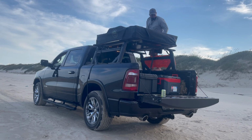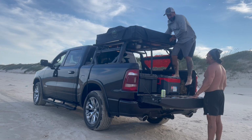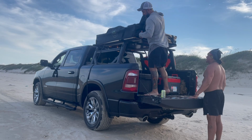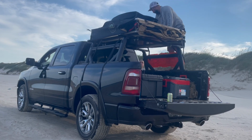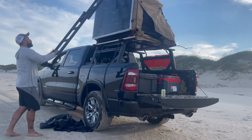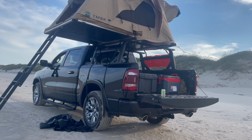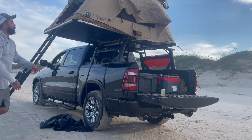Just be aware, setup can require a bit of acrobatics as you maneuver around your truck bed, but that will depend on the height of your rack. The first step is removing the cover and extending the ladder. Then just pull and unfold to reveal your humble abode. Just like that? But the fun's not over yet.